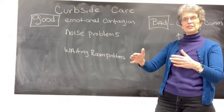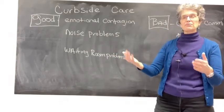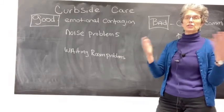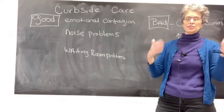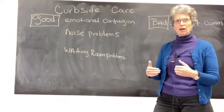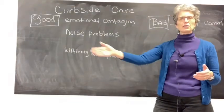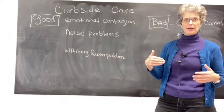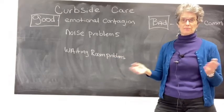And then the veterinary assistant or technician staff will come out to the car and may take some history if we didn't do a lot of pre-history taking on the phone, and then take the pet from the client, into the practice building, provide care, and return the pet. Okay, so that's why it's called curbside care.